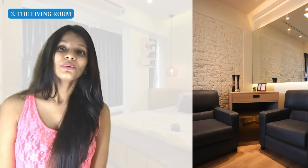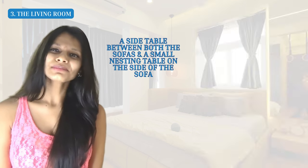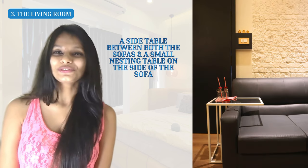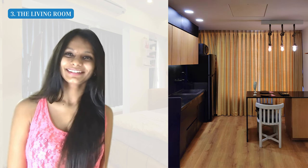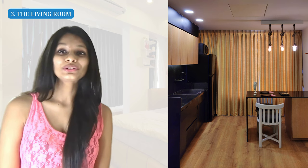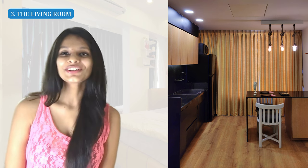So instead, we gave him a side table between both the sofas and the armchair and a small nesting table on the side of the sofa so that if he ever wanted to eat, chill or something, he had that for it. Now on one side, while he had this super cute sofa seating, we wanted to give a cute dining cum bar cum pantry look on the other side.